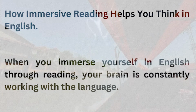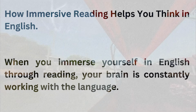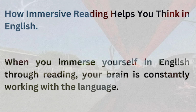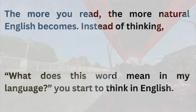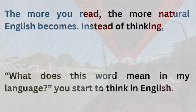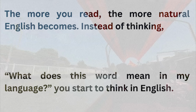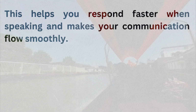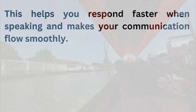How immersive reading helps you think in English. When you immerse yourself in English through reading, your brain is constantly working with the language. The more you read, the more natural English becomes. Instead of thinking, "What does this word mean in my language?" you start to think in English. This helps you respond faster when speaking and makes your communication flow smoothly.